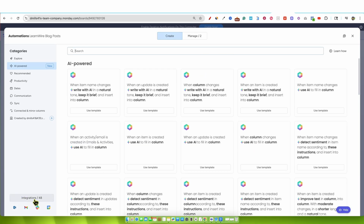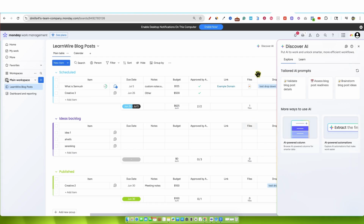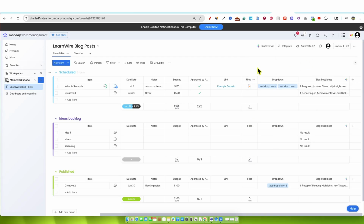And then we have a bunch of integrations right over here. So we may as well look at these integrations. But I mean, this even integrates with Asana, Basecamp, Box, Dropbox, Evernote, Meta, OneDrive, MailChimp, LinkedIn, HubSpot, Google Calendar, Google Drive, Gmail, Outlook, Outlook Calendar, Slack, Stripe, SurveyMonkey, Trello, Twilio, Webhooks, Zendesk, Zoom, Typeform, and even more. So it definitely is a well-developed tool that has a bit of everything you're looking for.